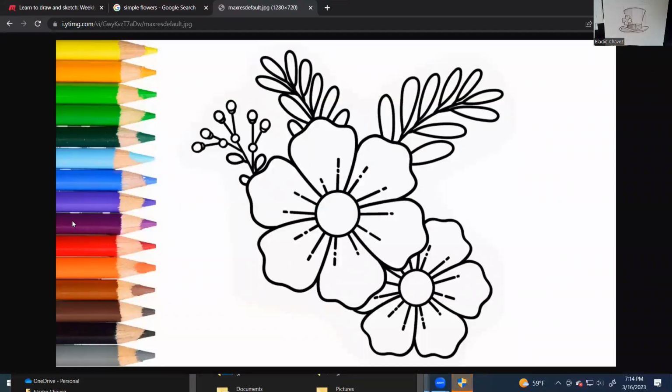So again, just like we draw anything, we look at the big shapes. You want to see the big shapes. What are the big shapes? They're just these pentagon shapes, right? Oh, look, I can break it down here. 1, 2, 3, 4, 5. Actually, it's not pentagon. Pentagon is 5 and this is 6.